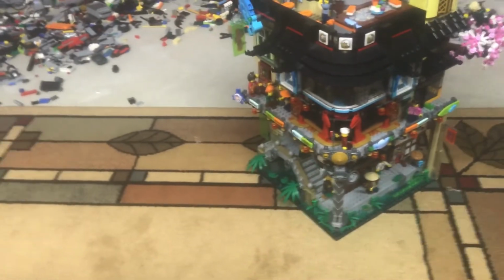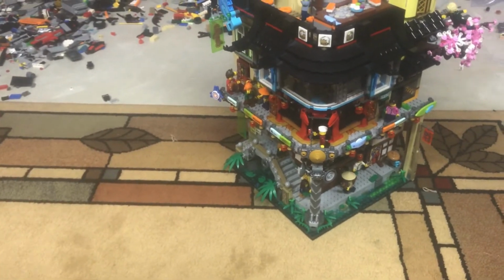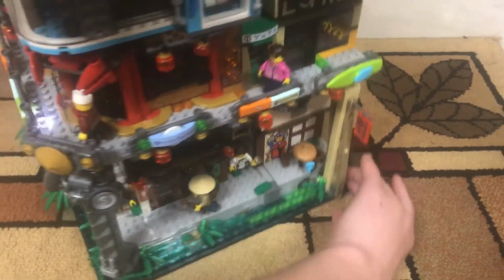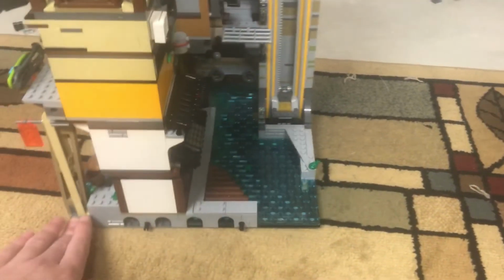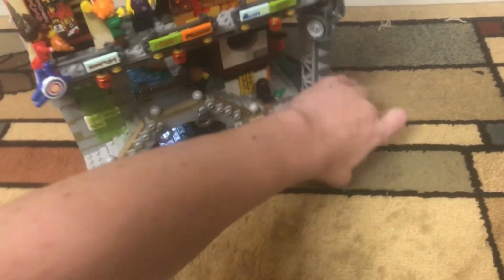It comes with a lot of small pieces. I won't be talking too much about this because I plan on doing a review on this set. So yeah, I'll just let you guys look and marvel at it, I guess. I'll give you a 360 of it. The back. Yeah, oh, one thing I'm forgetting. It comes with the boat.